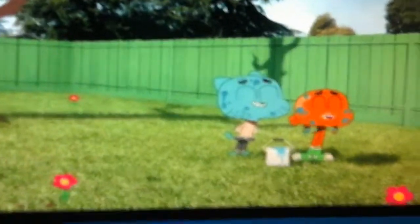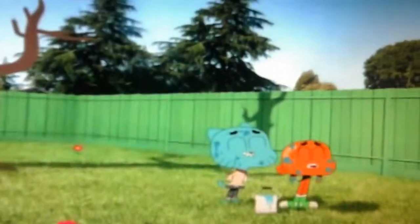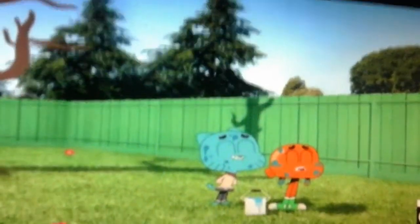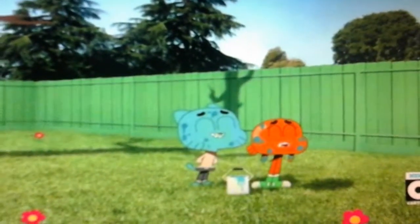Okay, now this is from the episode The Car. Alright, now you see that Mr. Robinson now wanted the two Watersons to paint the fence green. However, when they said done, blue paint is still seen on him. I mean, on both Gumball and Darwin.